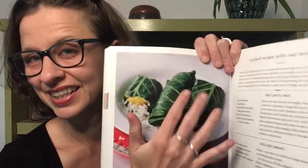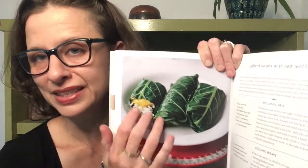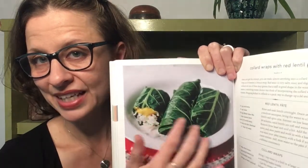I'm flipping through the winter section too, because those are always my favorite recipes. I want to try her black bean and oat burger. I'll take a detour here. I have made these collard green wraps with bean pate, red lentil pate, and rice in them, and they are really good. I love using collard greens as a wrapper like that. So that's a good balance. I'll show you something that I make with collard greens.